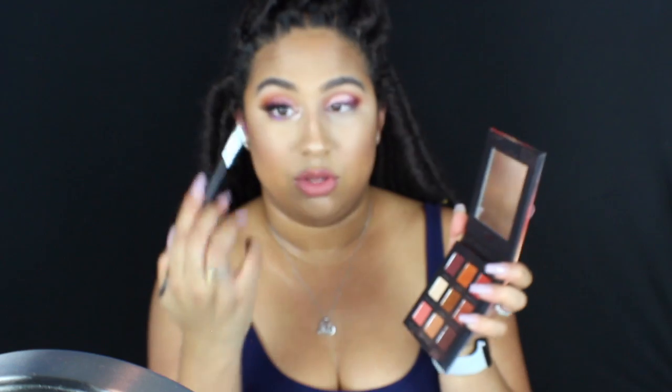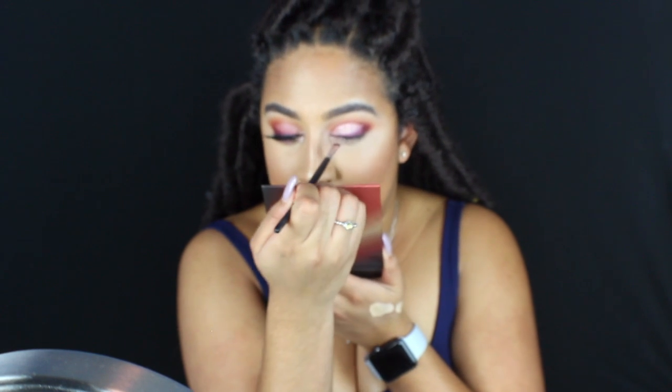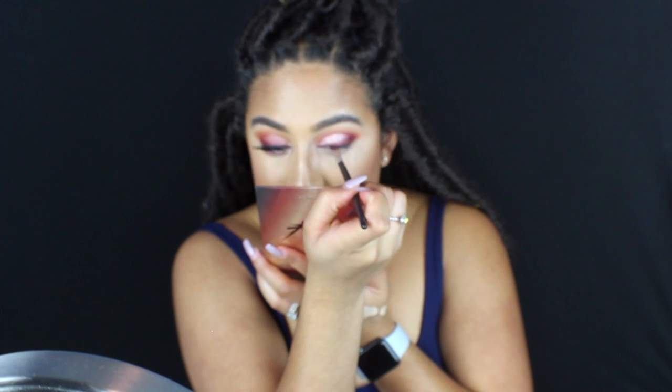Next, I'm going to go back into the After Dark palette. And I'm going to use, again, the same brush, but I'm going to be using Cheeky, which is the orange shade in the palette. And I'm going to apply that right above where I applied Carbonate. And as you can tell, I'm applying the shadows up towards that angle of the cut crease. I think it just looks better as a gradient that way.